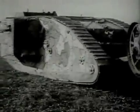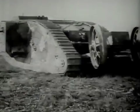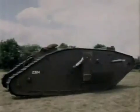On Christmas Day, 1914, he wrote a requirement for a bulletproof vehicle which would roll down barbed wire by sheer weight and support the advance by machine gun fire. It would become the specification for the first tank. This is one of the earliest tanks. It's called the Mark IV and came into service in 1917.